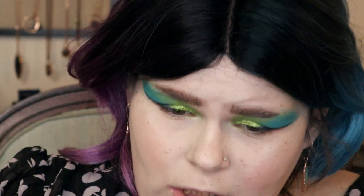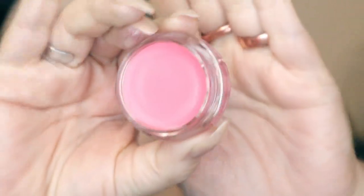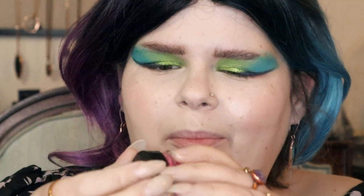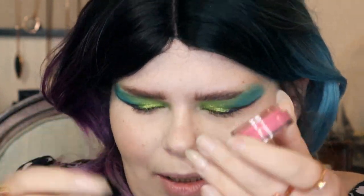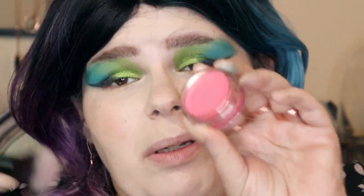Undecided. So I picked up an Elf Putty Blush, and this is in Bora Bora, the most bubblegum Barbie pink. So that was a choice. I don't really like having a bunch of jars like this. This gives me ColourPop Super Shock shadow vibes, and it's not my preferred way to have a bunch of blushes. So that's why I only picked up one.